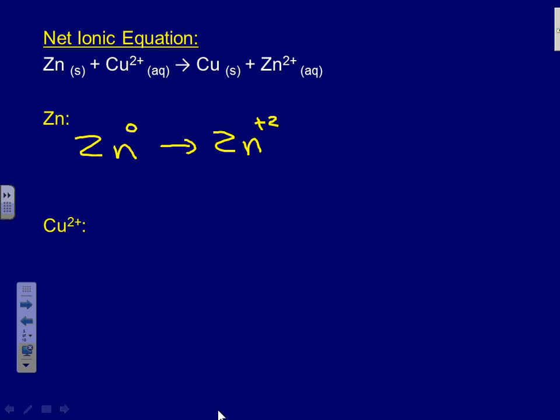Now, let's think about what happened in that chemical reaction. How does a zinc atom with a charge of 0 become a zinc ion with a charge of plus 2? What had to happen to that atom? How do atoms become ions? What do they do? There is energy involved, but we're talking about the particles that make up the atoms. What did the zinc have to lose to become a charge of plus 2? It's 2 electrons, all right?